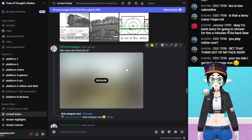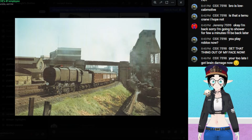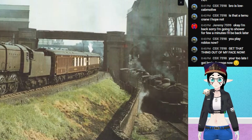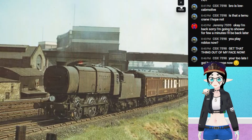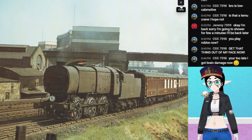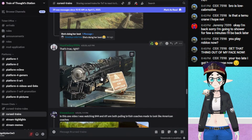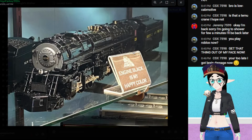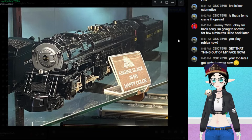CIE's number one employee. Who does she think she is? I'm sorry, what? I don't know what that comment or title for this post has to do with anything. It's just a bullied locomotive, isn't it? Though, for some reason, it looks kind of off. Now we got this. Engine black. Wait, engine black is my happy color. You don't say. But yeah, this looks like a 2-6-6-4 locomotive for the Norfolk and Western.